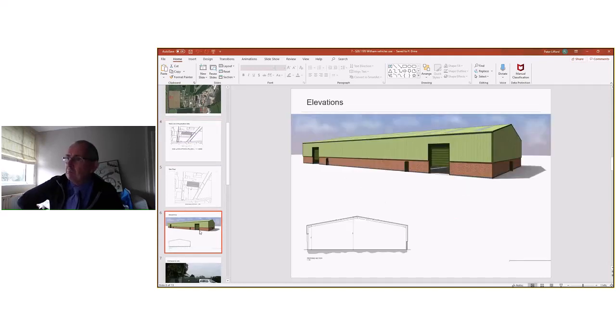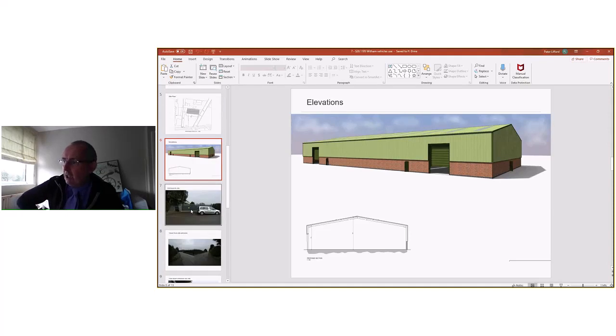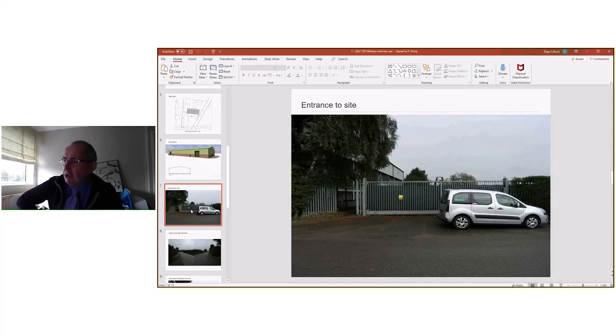The building is to look like that. Nice appearance there. Got some photos here. So that's the new entrance into the site, or the existing entrance that they're going to be using into the site. If you look off to the left-hand side, that building there is for a company called Openfield, which is a grain marketing and arable inputs cooperative. That building, so you keep that building in mind.